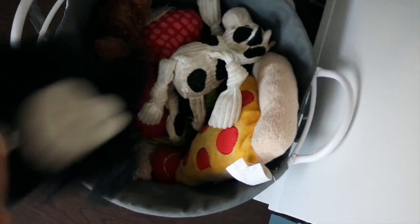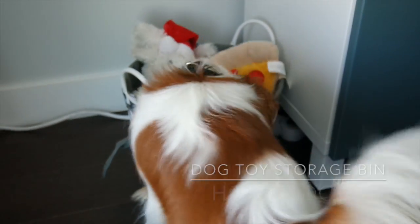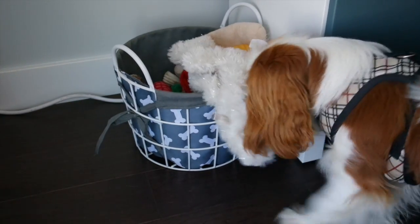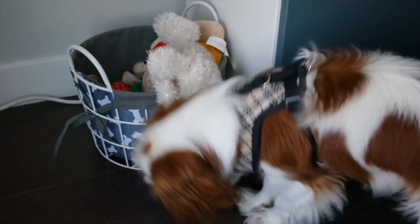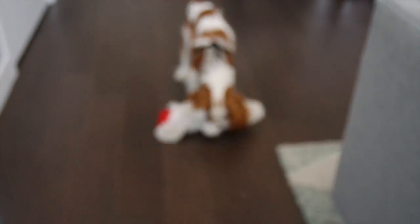Also, having a puppy means having lots of toys around. There will be some that you need to keep out of reach, but a lot that you want to keep within reach for them. So a little cute bin is what I chose. This one I got from Home Goods. It's super adorable, and Clover loves to go in there and take all of the toys out, and then I have to go and put them all away. But at least they have a place to go, and you can clean up right before bed.